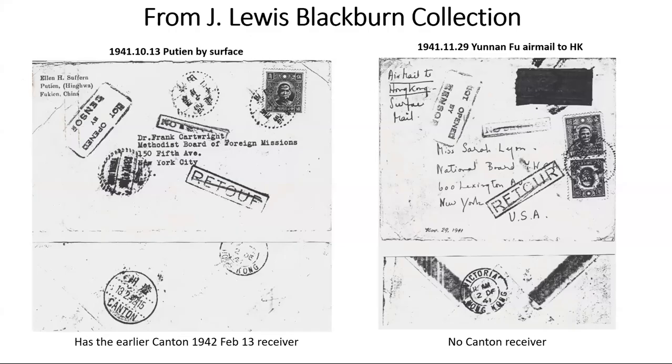Another friend of mine, J. Lewis Blackburn, he was the late CSS president. So he is an expert in collecting the Canton Sorting Office. And he was the one who alerted me to look for the Canton Sorting Office markings. So these are two covers that he has.